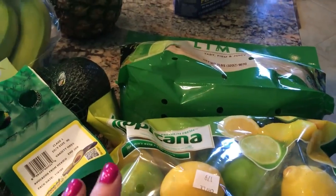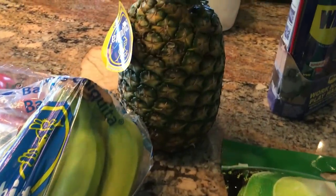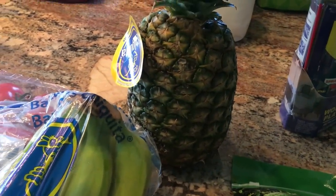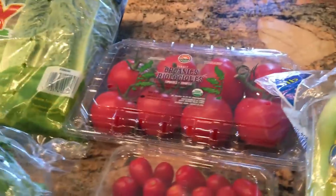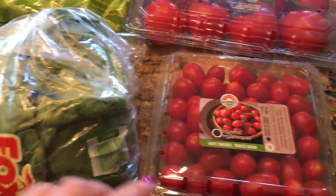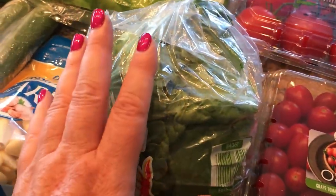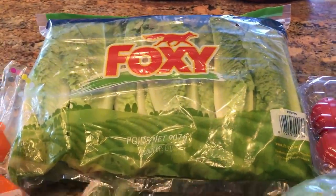We got limes and lemons, avocados, bananas, and look at this huge pineapple. I want to say it was $2.49. Oh my gosh, it looks so good. We got some tomatoes and cherry tomatoes. I picked up a head of iceberg lettuce and a six pack of romaine.